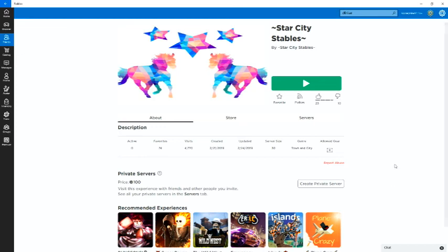Oh, how cute is that? I love that picture. Okay, so our next suggestion is Star City Stables from Kitty Cat. Thank you, Kitty Cat, for your comment. That is super cute. And Allie's going to be joining us here too. Alrighty, let's have a look.